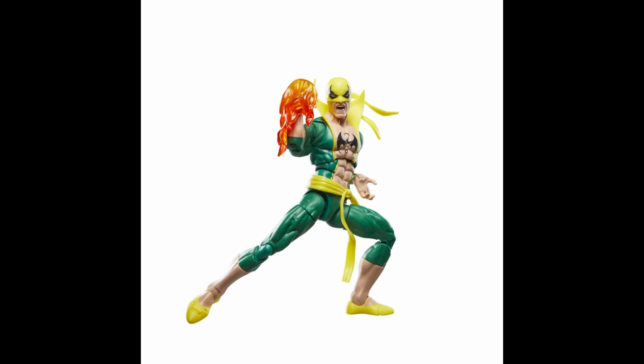Wow, Iron Fist, my god. You know what I mean? That would have been really nice. Some trailblazing fire effects, similar to what Toy Biz did with their Iron Fist. I like those flame effects. Those were awesome. But he's got a bunch of hands, and I'm happy about that.